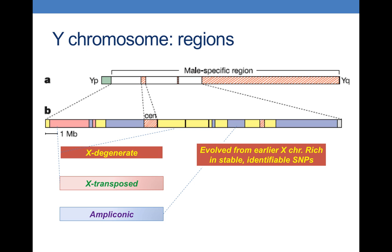The other two: there are parts of the ampliconic sections which contain the dreaded palindromes, and again are rather repetitive, and therefore SNPs found in those regions may be less reliable or less robust. And then the X-transposed section is a big section, the purple bits, no, the red bits of the Y chromosome, which were transferred over from the X chromosome at some stage in our evolutionary history, but resemble other chromosomes very, very closely. So when you do this kind of testing, you can't be sure that you're finding something on the Y chromosome or on one of the others.